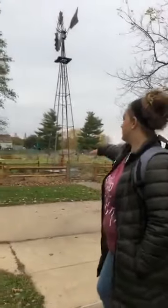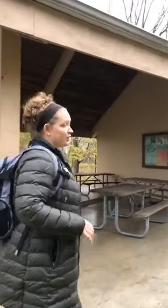So this is the windmill here. There's a small windmill garden. And I'm going to show you around some of the other structures that we have here. Again, we're at the Race Street parking lot side of Meadowbrok Park. This park is 130 acres, so you can also access it from Windsor Road as well. There's another parking lot by the Prairie Play Pavilion.